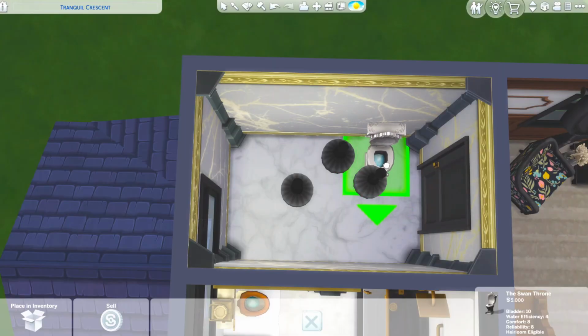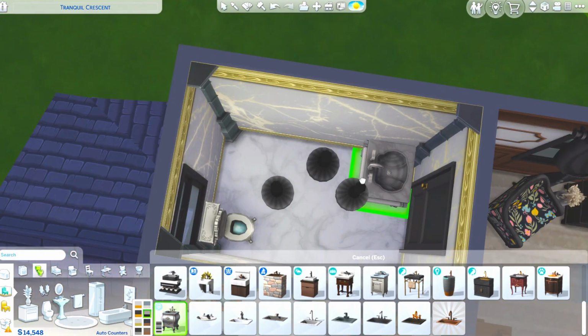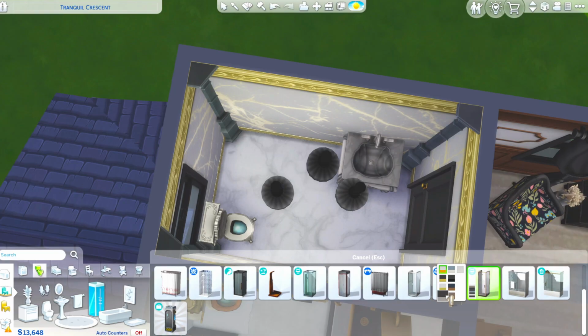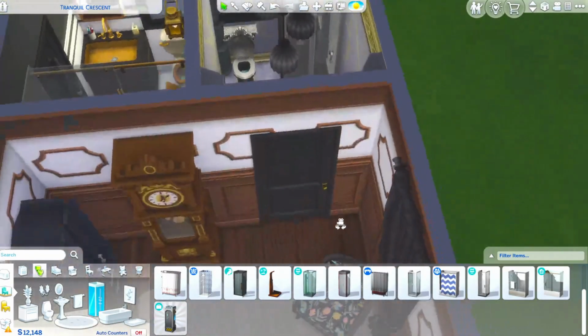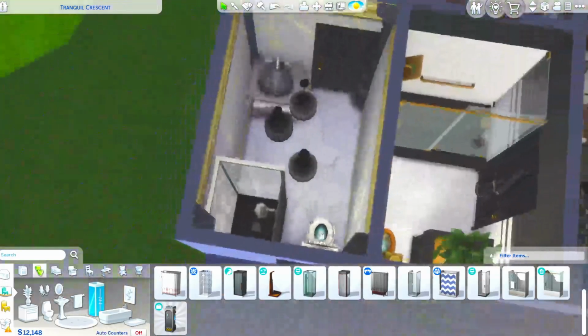This is also going to be a bit of an awkward bathroom layout. I'm also going to have to use the matching sink. It doesn't fit in here very well, but I have to do it. Shower. The swan shower, too. It's the only way. This bathroom layout is so hideous. Yeah, I can do that. This bathroom layout is still hideous. Okay, that's a bit better.